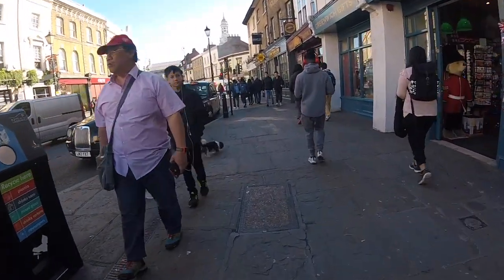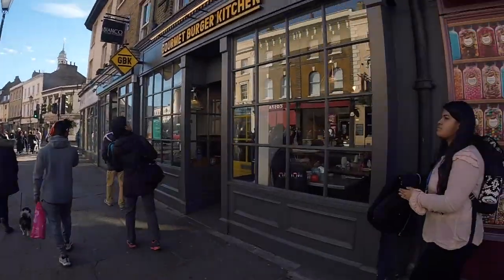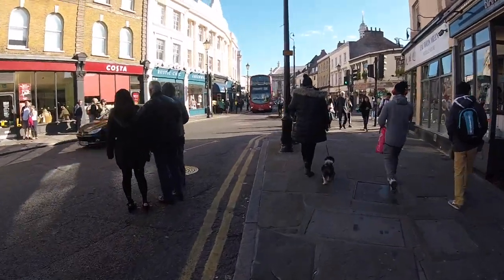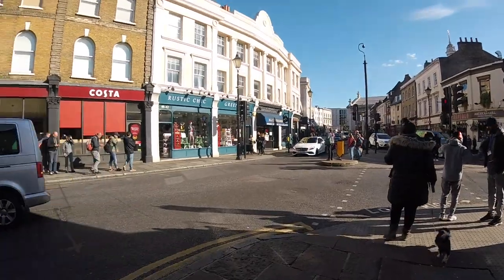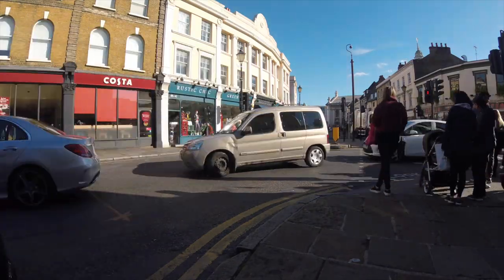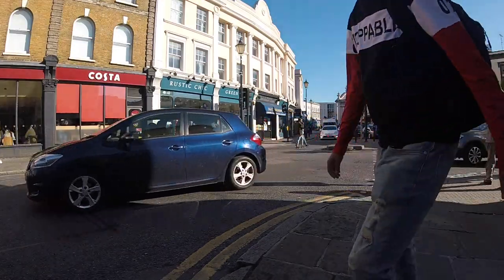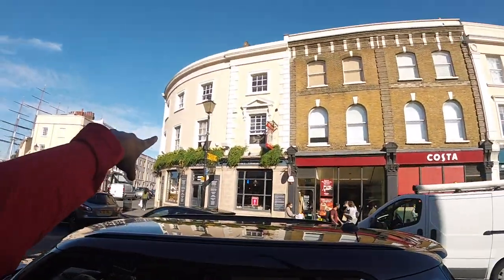Now let's see what else is here. This market is beautiful. Let's do a time lapse here. Let's try, give it a shot. So how was the time lapse? If you like it, share your thoughts in the comment section below. Now let's go. Greenwich Millennium Village, let's go there.